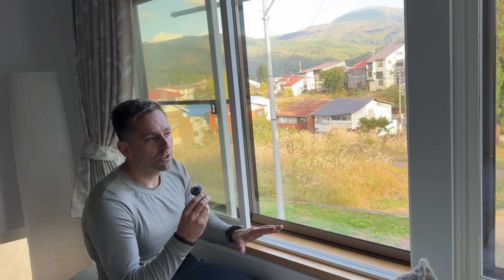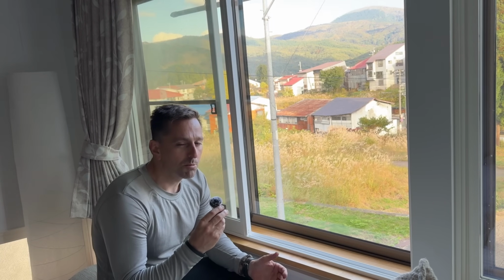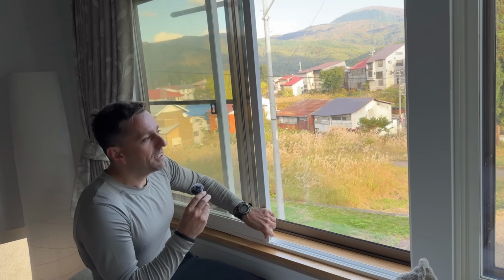The total cost was around 1 million yen for all of the windows, but I got the price for around 300,000, a little bit more, 400,000 yen. So about 60% discount on this glazing. Are they making a difference?